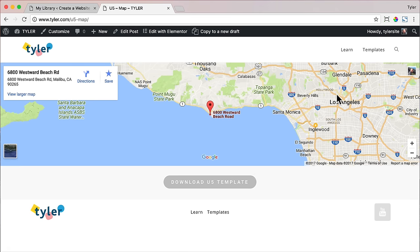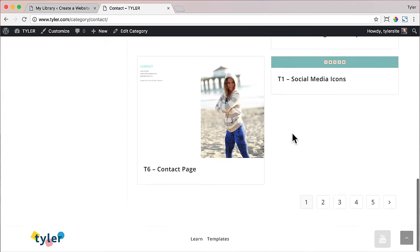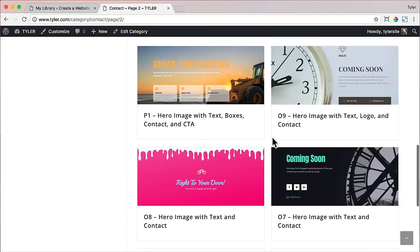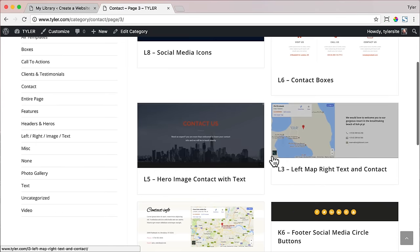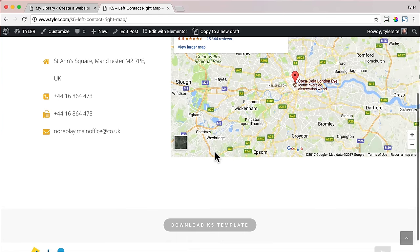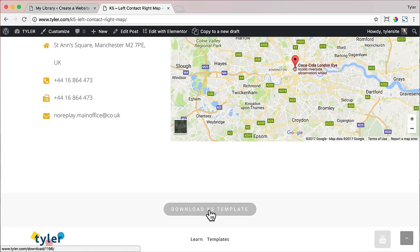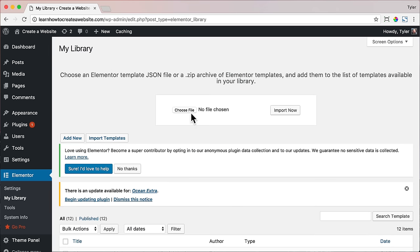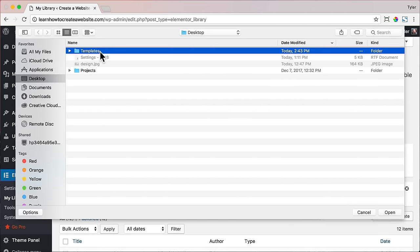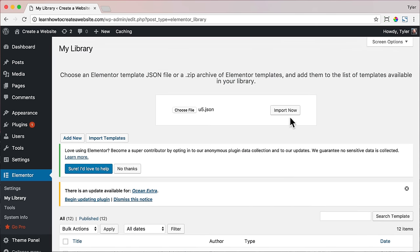Go back to templates, and let's click on contact, and let's maybe go to page 2, maybe page 3, and let's try this K5. All right, that looks pretty cool. We can delete this map here and put in a contact form. So let's download the template and save it, and exit out of there. Then let's import templates, click import. Choose file, click on templates, and you've done this before. So find the template and open and import now.